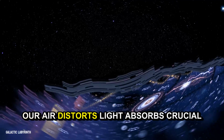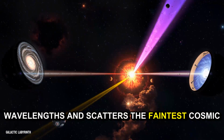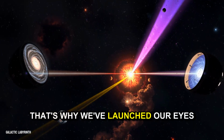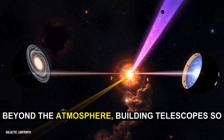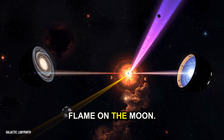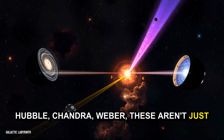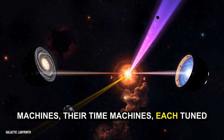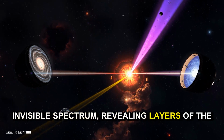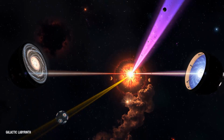Our air distorts light, absorbs crucial wavelengths, and scatters the faintest cosmic whispers before they ever reach the ground. That's why we've launched our eyes beyond the atmosphere, building telescopes so precise they could spot a candle flame on the moon. Hubble, Chandra, Webb, these aren't just machines, they're time machines, each tuned to a different slice of the invisible spectrum, revealing layers of the universe no human eye could ever see.